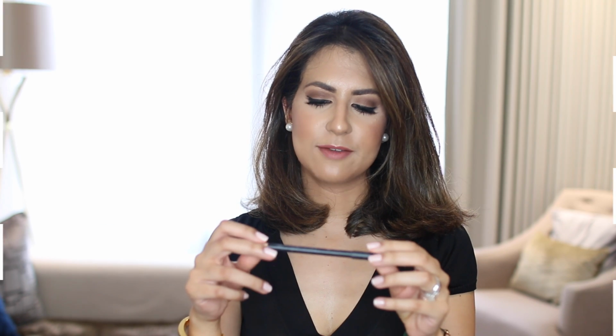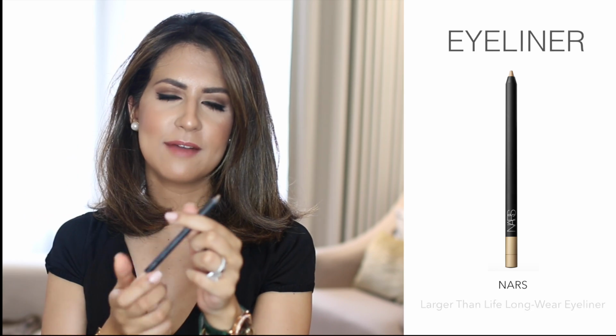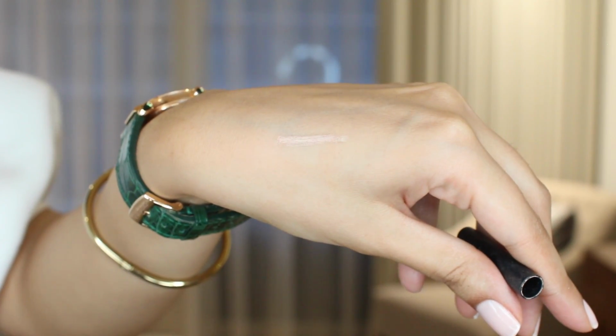Moving on to eyes, I've tried a couple of their Larger Than Life eye pencils. I have the beigey one right now, but I have tried the black one as well. They are good. I like the fact that they're twist ups and you don't have to actually sharpen them. But I do find that they're not too pigmented, and they're a bit hard as well, so they don't really glide onto your waterline very easily.